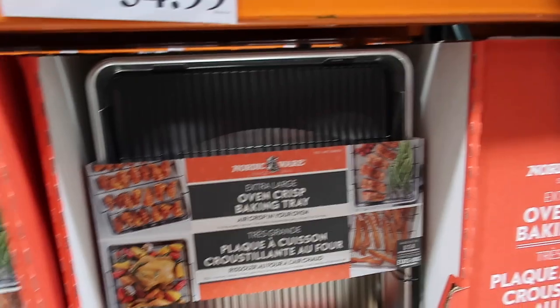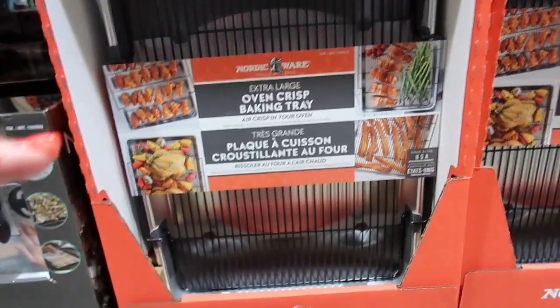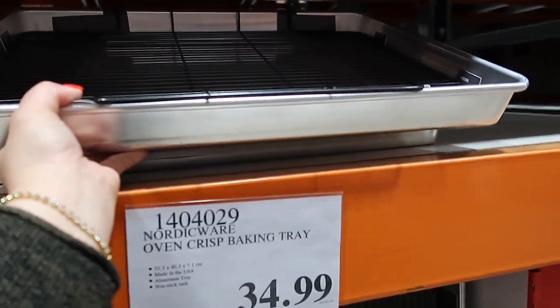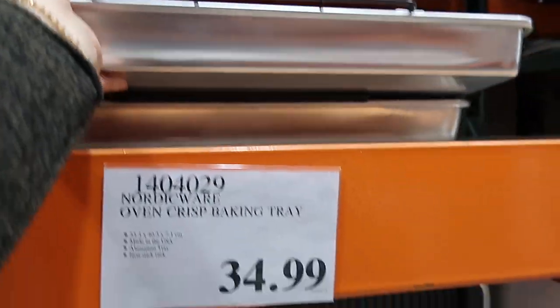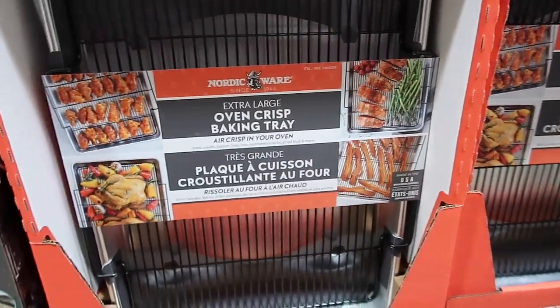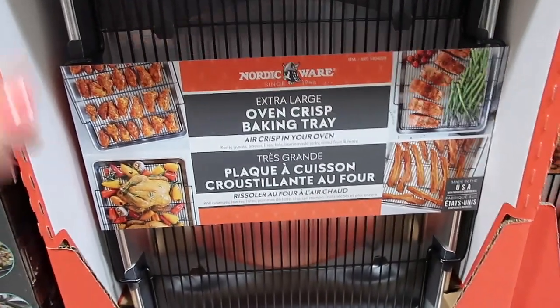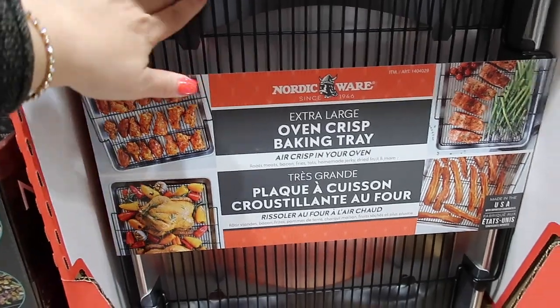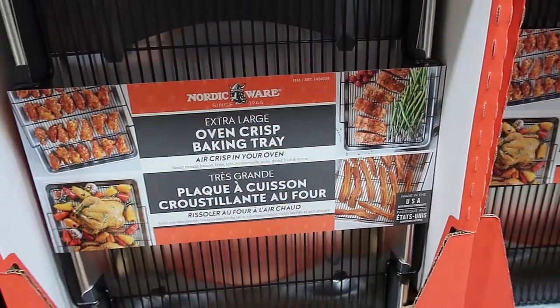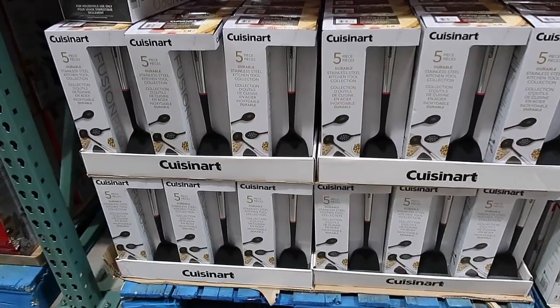I know they have this in Costco, but I don't remember it being this big. And honestly, I would love to buy one of these. Though I have this little teeny itty bitty oven, and this is like a full size pan. This would not fit into my oven, but this can fit a whole lot of bacon. I do have an oven downstairs that's full size, and I would say you can fit probably 3 packs here comfortably without overlaying them. This is coming home with me.